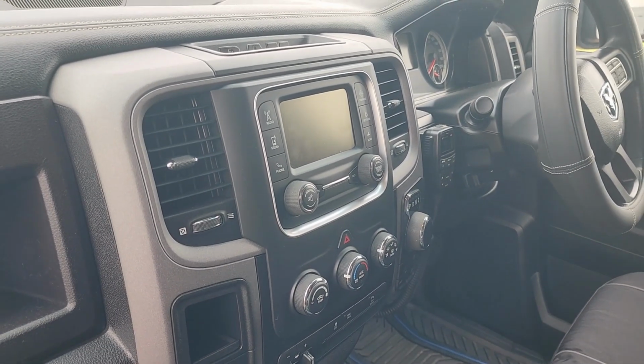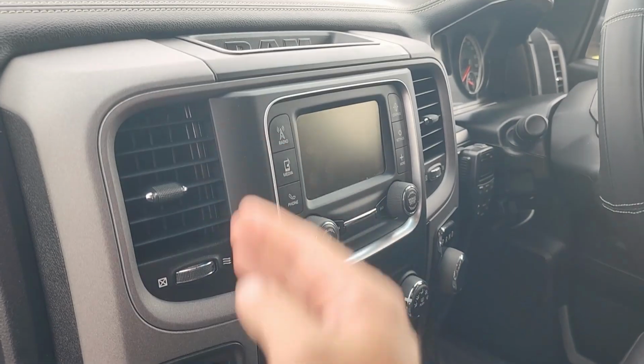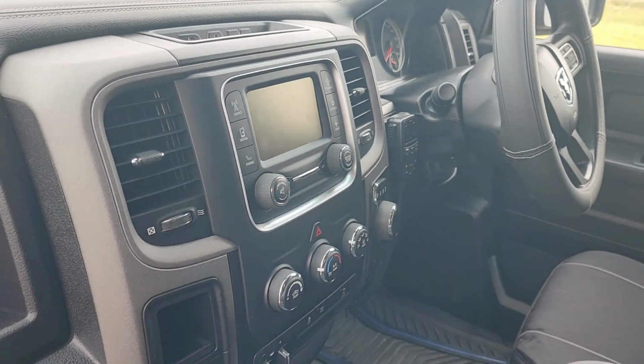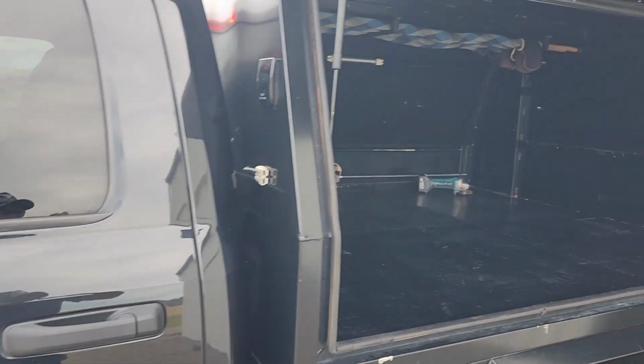The head unit is rubbish, a tiny little thing. The reverse camera might as well not be there. So I've already ordered a replacement unit, which is a full fascia unit. It's going to replace all this with a big 9-inch touch screen, maps, Apple CarPlay, Android Auto, all that good stuff. So that'll be a massive upgrade.